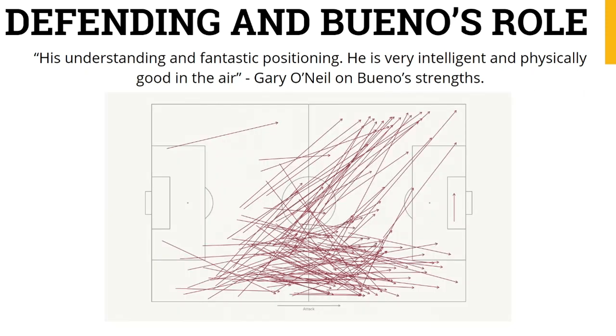He's not only good defensively, but also great in transition and useful when in possession. He averaged 7 passes into the final third per 90 last season, which is the top 17% in La Liga, and 4.4 progressive carries per 90, which is in the top 15%.